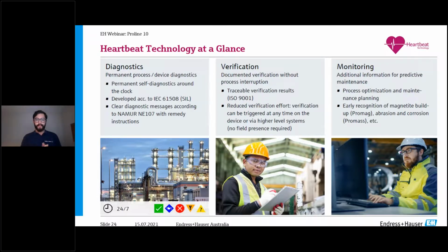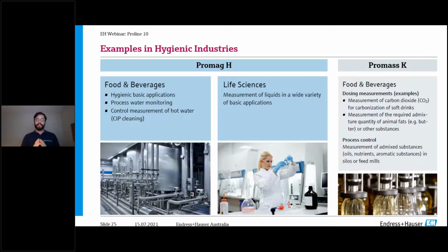new Proline 10. Okay, I'm going to give you a quick overview of some of the applications in the hygienic industry. As I said, for the Promag H, we have the same sensor technology that we have in the high-end devices as well. So you can use the sensor for all the basic hygienic applications, water monitoring, and even CIP control. Okay. Life sciences, we do have some limitations, especially on the surface roughness. So we don't comply with all the requirements for life sciences, but still the instrument is completely hygienic and follows all hygienic certifications.